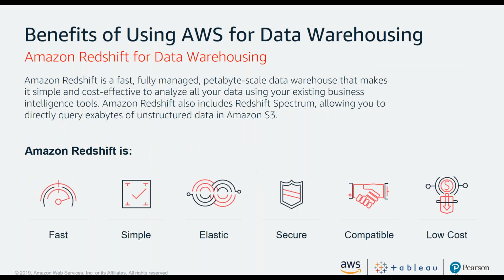So the benefits of using AWS for data warehousing. Now, Amazon Redshift, it was purpose-built. Well, what I mean by purpose-built is it was built with very specific goals in mind. It wasn't built, and we said, if we build it, they will come. It was built based on real customer requests. It was built on real customer feedback, and it was built to solve for the problems that we're seeing today.